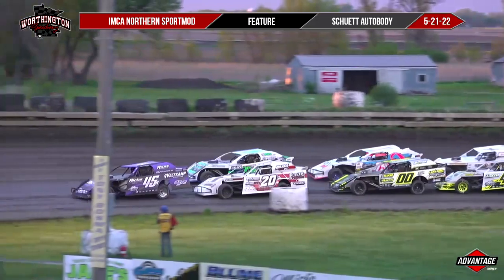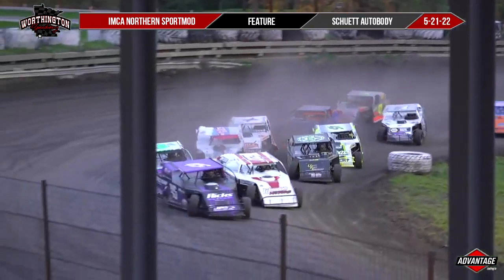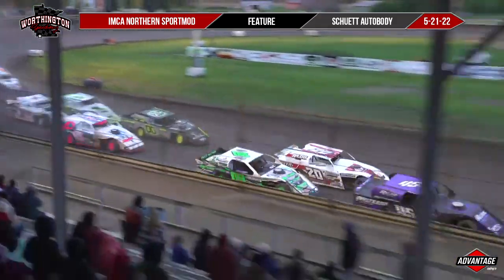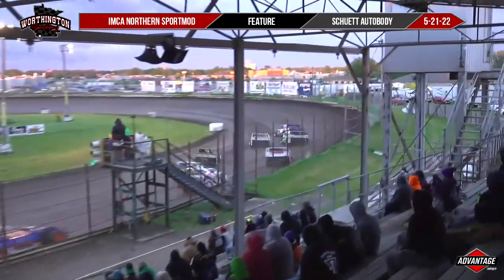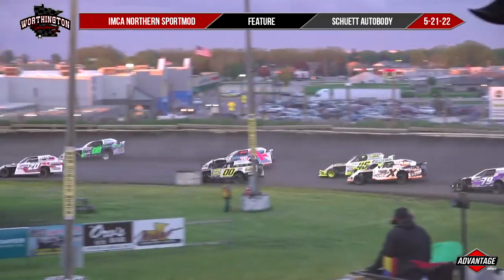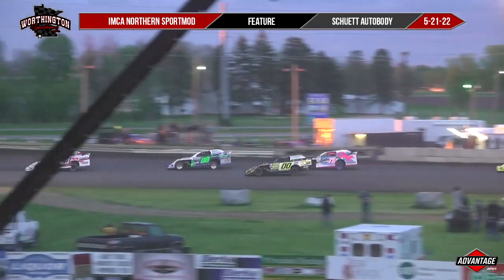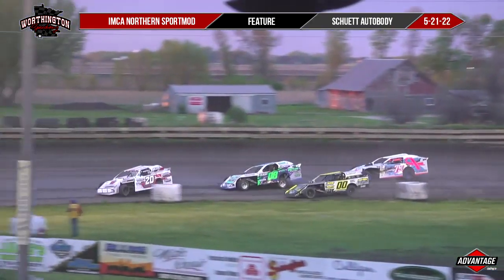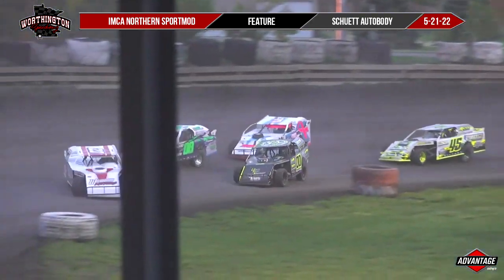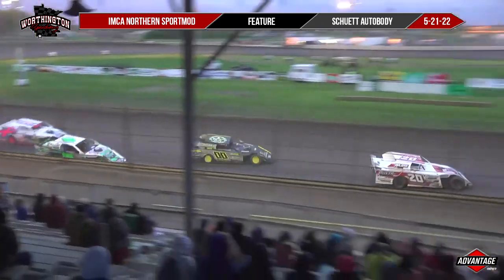Set to come back to green off of turn number 4. Dale Ricks Jr., your race leader, followed by Ollers, Fett, and Johnson. Dale Ricks Jr., before the caution had come out, was looking a little tight in 1 and 2 as he tries to fend off the advances of Braden Ollers and the Fett boys.